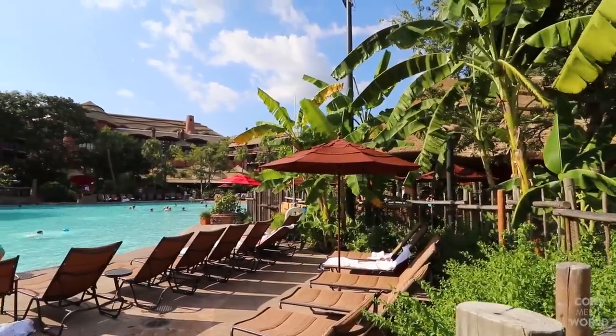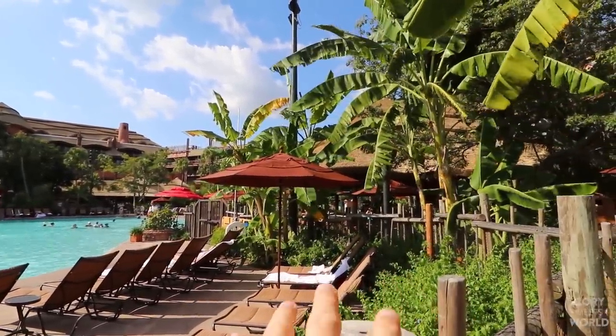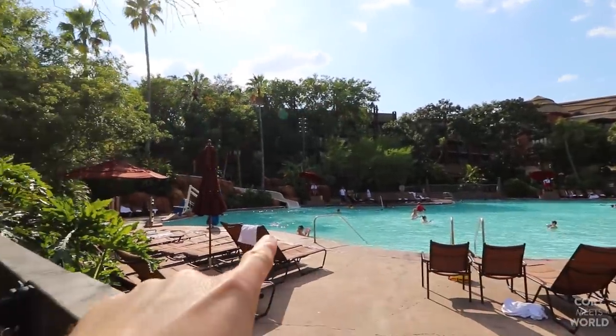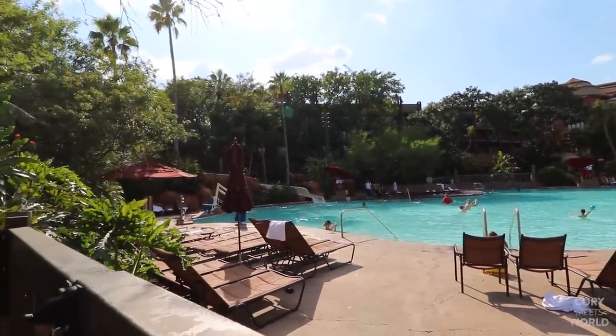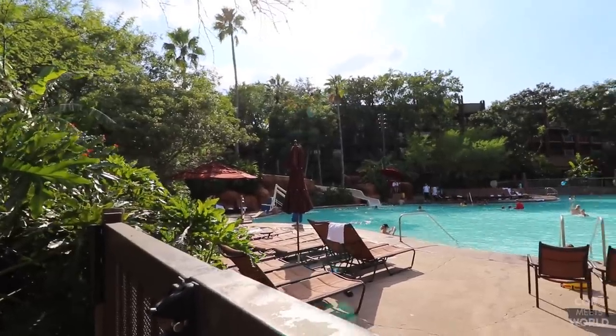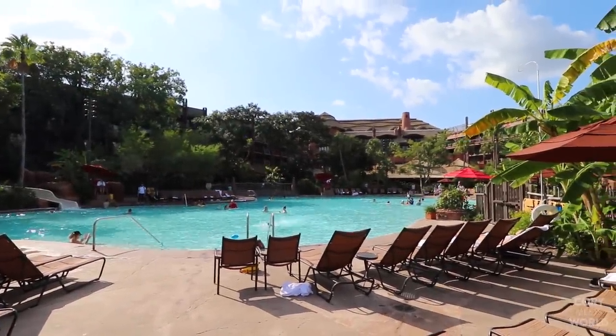Now we've made our way around to the other side of the pool. You can see over here is the poolside bar where you can get food and drinks. And as we move over now, over there's where we were standing before, you can see the slide. So right there is the slide. It's a pretty small slide, definitely looks kid friendly. And again, just a really nice, very large family pool.